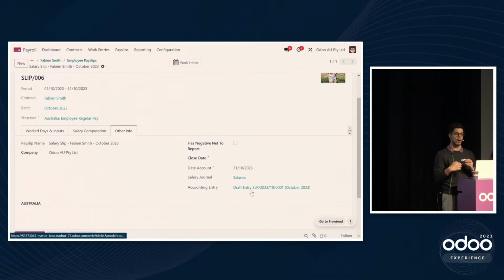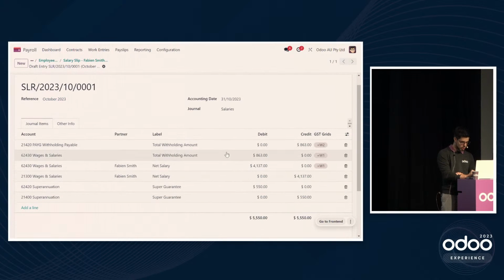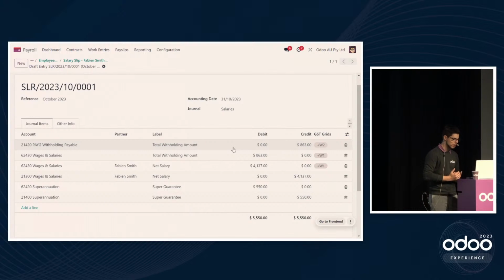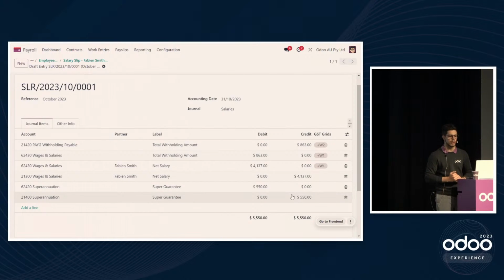So if you want to know how your payslips will affect your accounting, which is super important, you can click on the draft entry, and you see here a bunch of accounts. Right, so you have the pay-as-you-go withholding, which is a current liability or a payable according to what you wish it to be. Wages and salaries, net plus the pay-as-you-go withholding. Superannuation, of course, so you have expenses accounts here, payables and current liabilities in total.